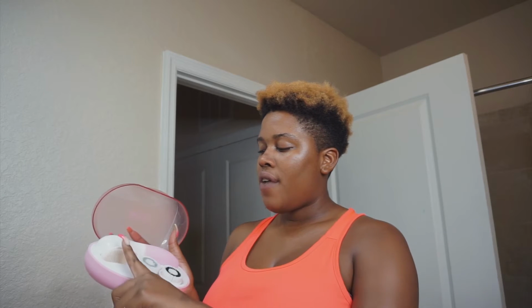One of the things I use on a regular basis is my Vanity Planet brush. It is a brush that I got from my aunt. It was actually a gift, and I appreciate her so much for it because it has kept my skin so healthy. I love this brush so much. They have a daily brush just for those mornings when you're waking up and you're not putting any makeup on per se. You haven't done much because you just woke up.